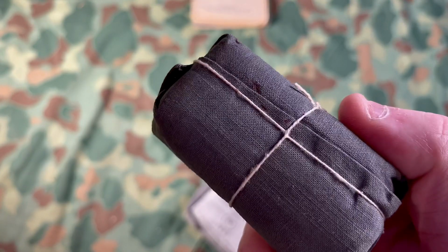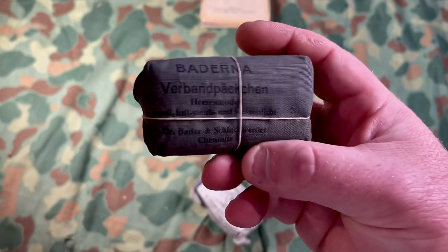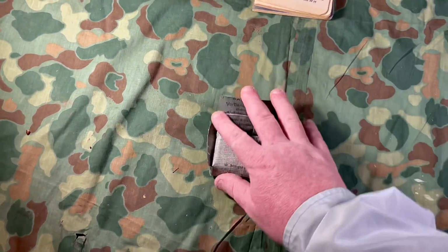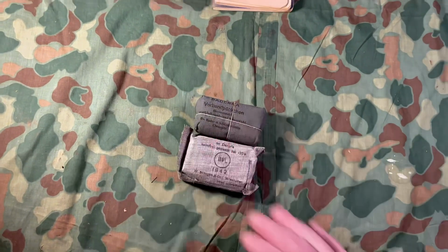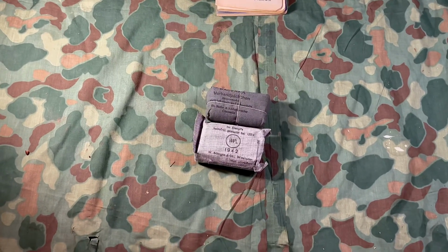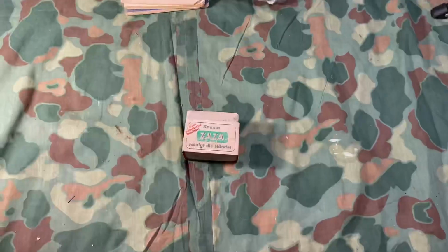These are all original. They're unused, of course, and they just contain the bandage inside, unlike the American ones that had the powder in it and all of that stuff. These are just the bandages, but they're still very cool. These are cool original pieces. They're very neat to add to an impression if you're doing German World War II reenacting, or if you're just a collector. These are very cool to add to a collection for display.